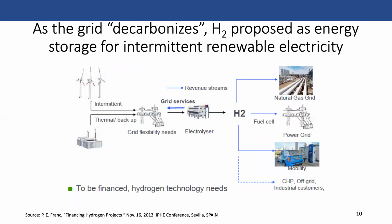As I was mentioning, one of the big benefits of hydrogen is its flexibility in terms of storage. Especially with intermittent renewables, I can produce hydrogen in my electrolyzer when there's a lot of renewable sources available. And then you could run that through a fuel cell in order to provide electricity going backwards. So it's essentially acting like a battery, and you're able to provide grid services. And then the hydrogen can also be used in mobility services.